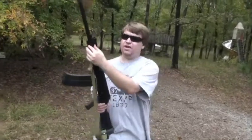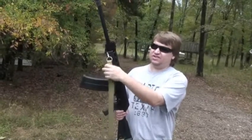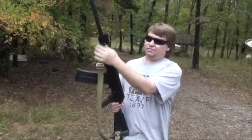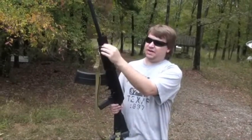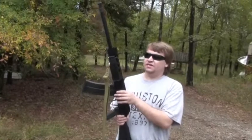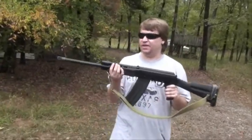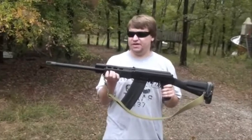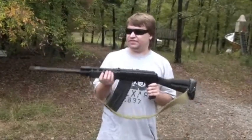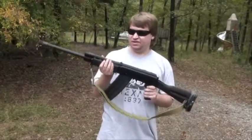It also has quite a large sling swivel. You can see you can put really anything on it. I have a Russian sling on it right now with some electrical tape so it doesn't scratch up too bad, but you could really put anything between these two swivels. This handguard was a pleasant surprise. I wasn't thinking much of it when I first heard about them and ordered these. But they're nice. It's quite comfortable for being a 12 gauge. Nice vent holes. Solid, no wobble.